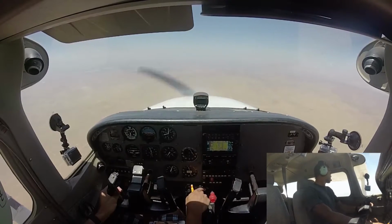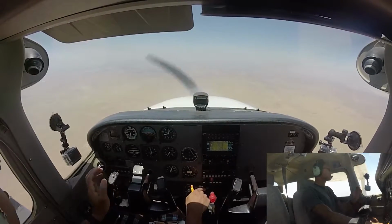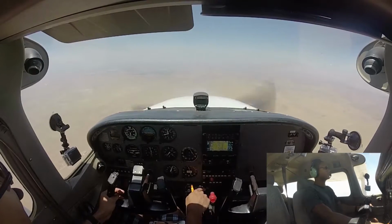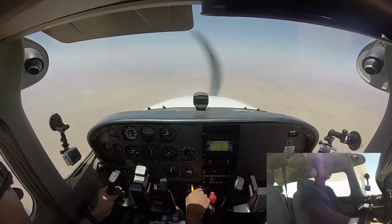Approach, Amistad 103 Charlie Alpha checking in 8,500. Amistad 103 Charlie Alpha, Joshua approach, Palmdale altimeter 3003. Joshua approach, missed Palmdale altimeter, a little scratchy.